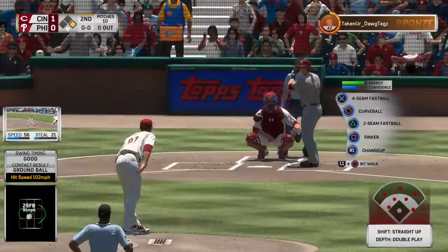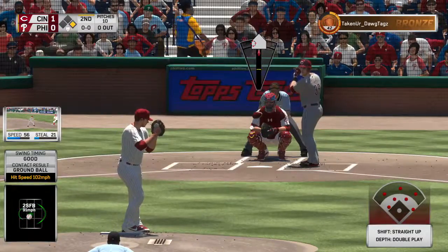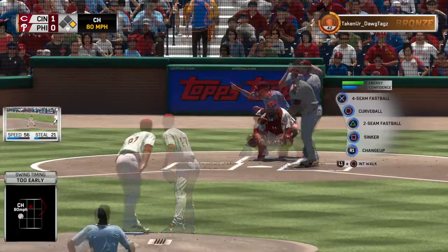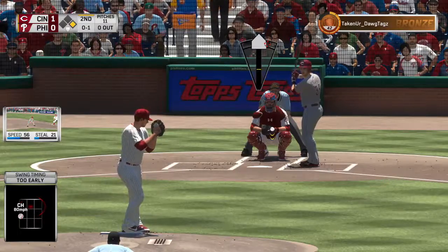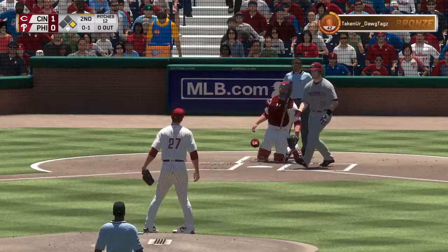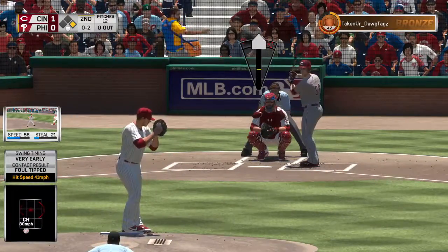Set to get his day started, Devin Mesoraco. And it's been a real struggle for him with the bat so far this year, looking to get things turned around in a hurry. Swing and a miss at a first pitch changeup, 0-1. Now a swing and a ball chopped foul right at home plate. Back-to-back changeups, and he fouled that one off right there.